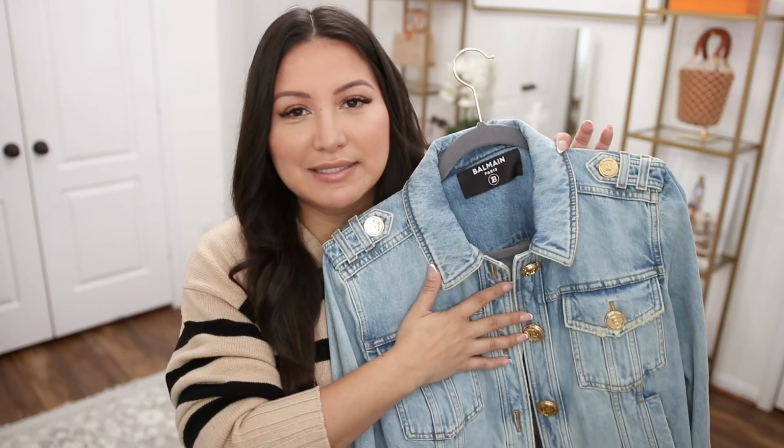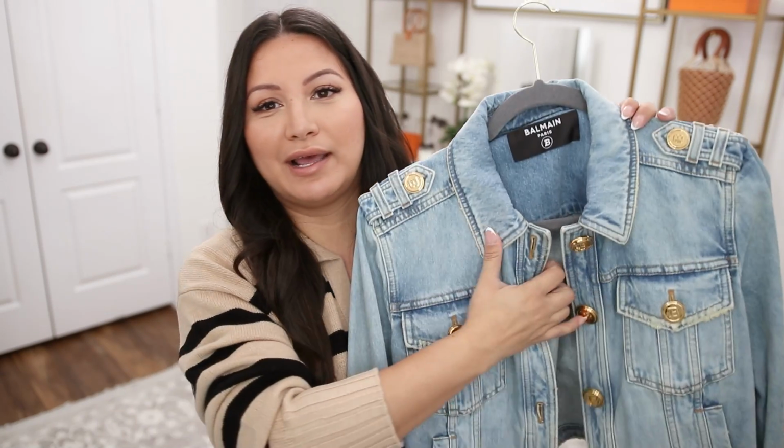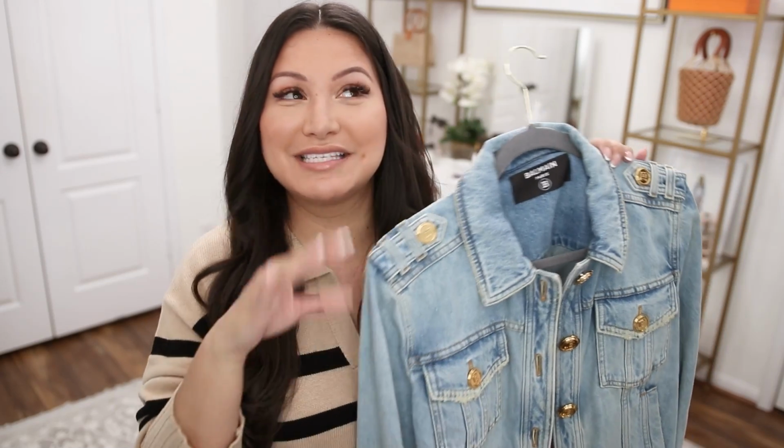I feel like there is something about a Balmain jacket, and when I think of Balmain, I think of their jackets, more specifically their blazers, not necessarily a denim jacket. They're just known for that blazer jacket look, and I am so glad that I at least have this, maybe one day a blazer. Now let's go ahead and dive into the two new pieces that I just recently ordered from Farfetch.